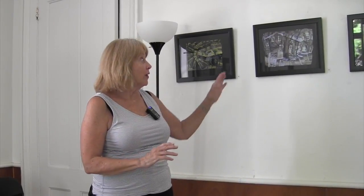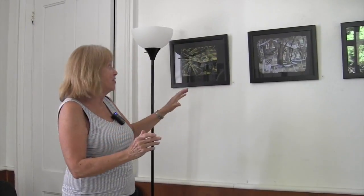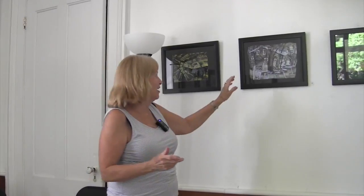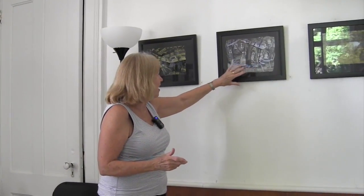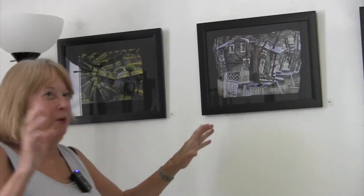This work is by Marcia Slatkin. And what she does is takes her own photographs of local landmarks and scenery, cuts them up, reassembles them into these kind of weird images where everything seems to be falling apart or circling in a tornado or something. So they sort of tell you where she was, but they aren't exactly quite right. They're really interesting.